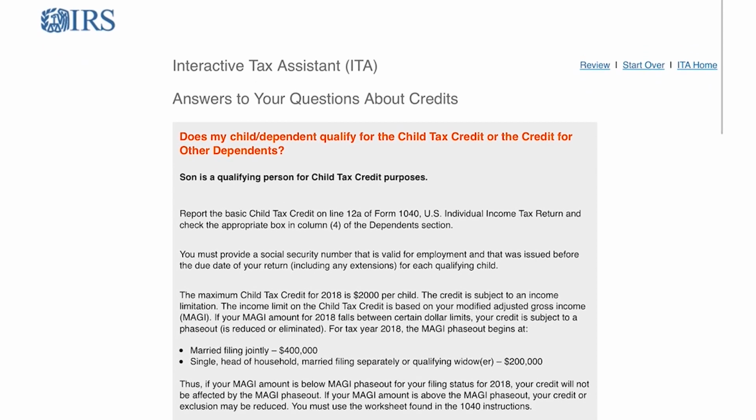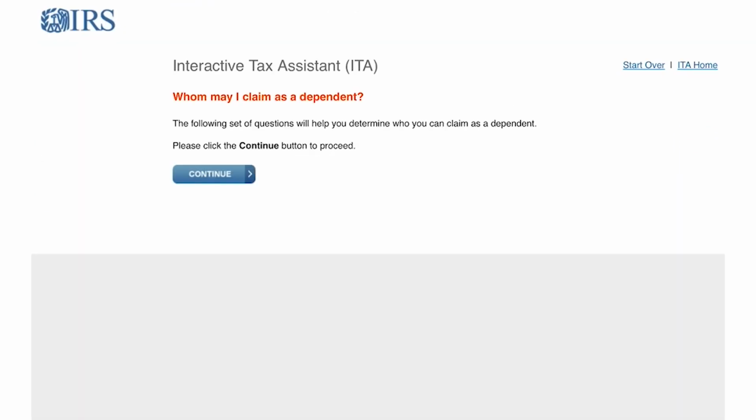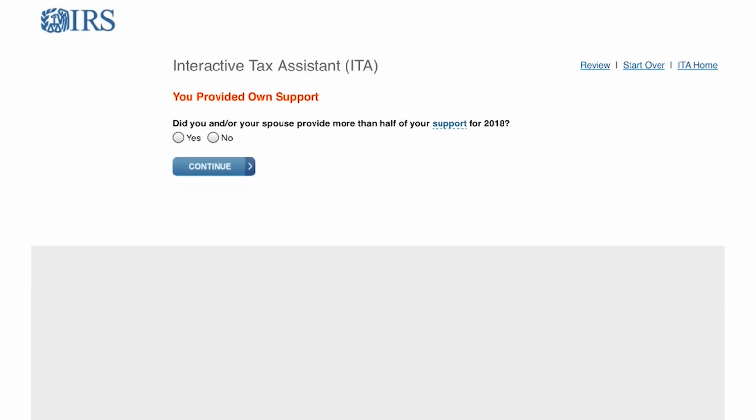Now that other question that we want to figure out is whether or not they're an actual dependent. So that walkthrough is on this page. Whom may I claim as a dependent? Let's click begin, click continue. What's your tax year? 2018, click continue. Marital status, I'm going to be married filing jointly, so married. Did you or your spouse provide more than half of the support for 2018?